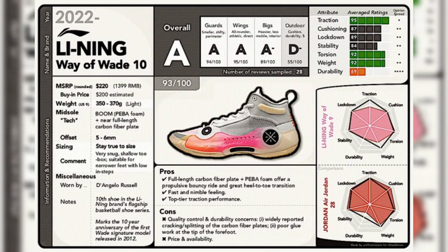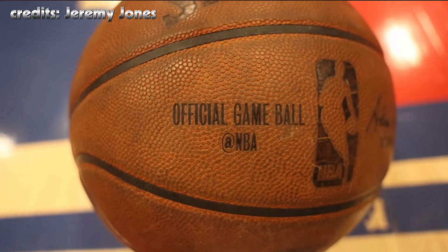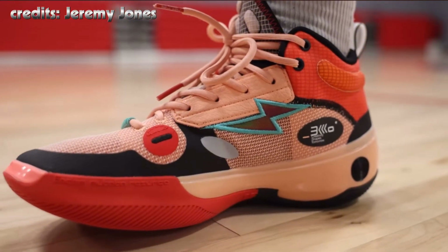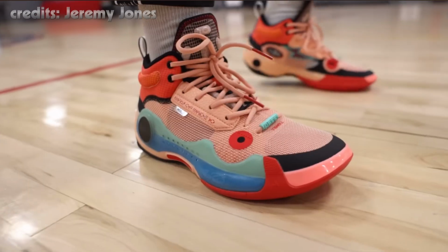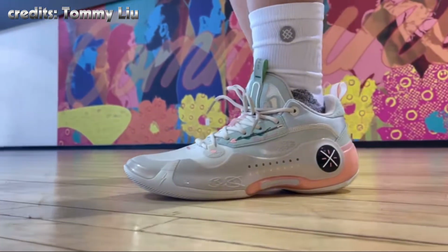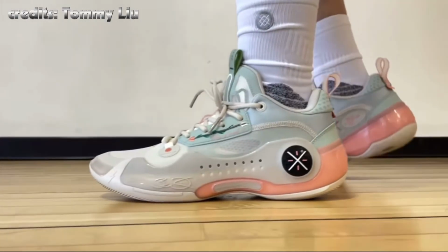Bro, this shoe literally has no downside. It's got 10 out of 10 traction and uses a carbon fiber midsole. It's the same as having Victory insoles in your shoes. When you combine those with the boom foam they used in the midsole, they literally feel like you're jumping on a trampoline. It uses a wide base, so it is very stable and is way better than the high top version because your ankles have so much more freedom to move.